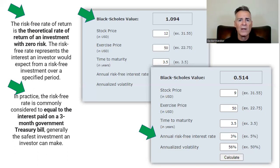I know these things. What's the risk-free rate? Well, I can look that up if I want to. The easiest benchmark to use is basically just to take the treasury and say the risk-free rate on the left side here is commonly considered to be equal to the interest paid on a 3-month government treasury bill, which is currently about 3%. So I plugged in 3.5 or 3% as my annual risk-free rate.